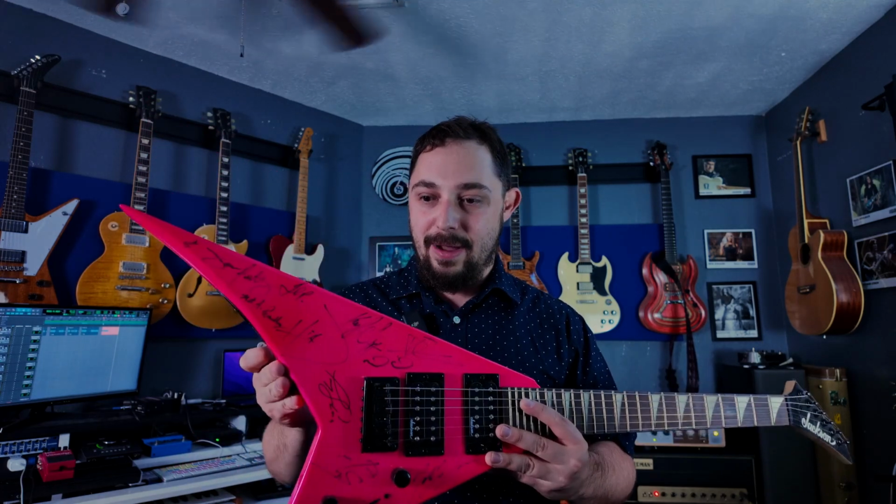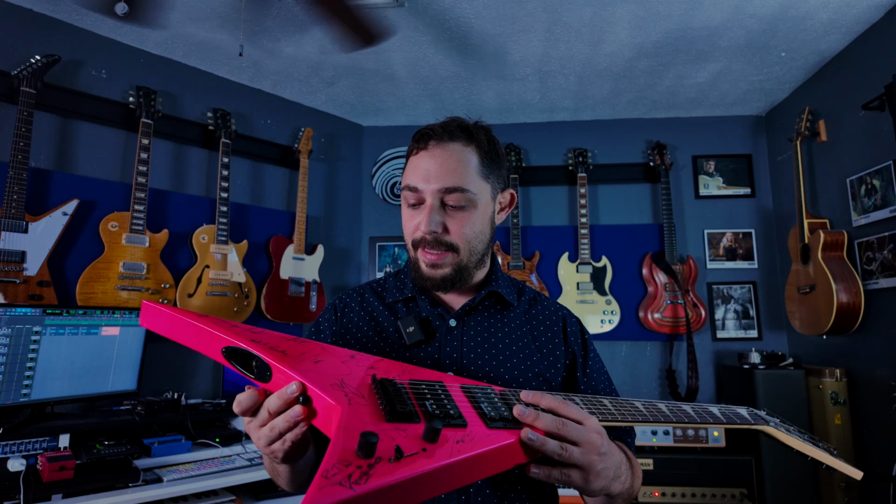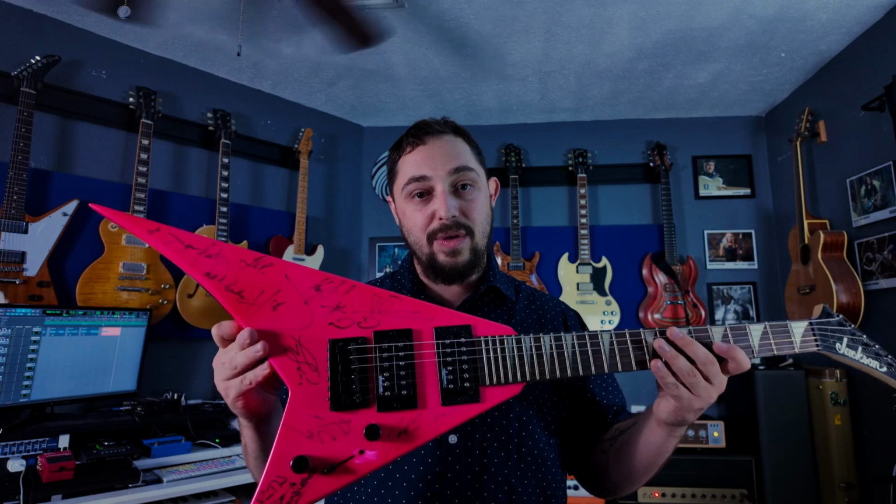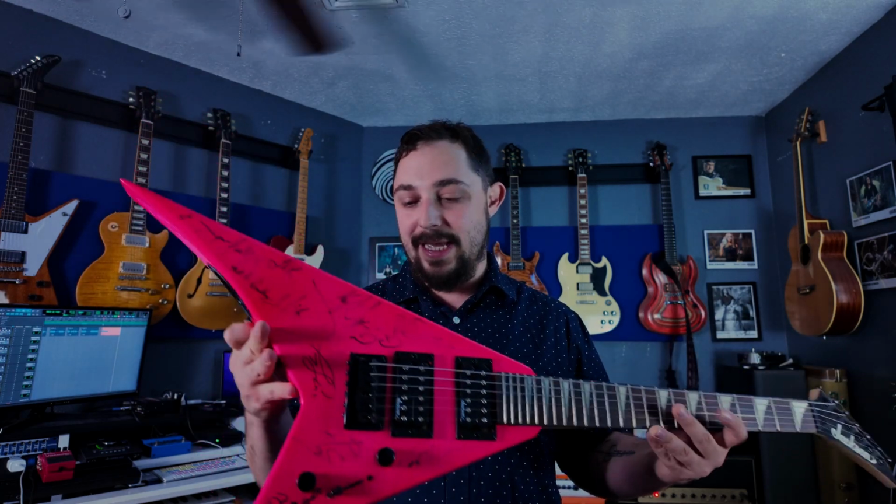And this thing is actually signed by Green Jello, it's signed by Bumblefoot. It's signed by the guys from Mastodon. Head from Korn, which is kind of cool. And it just kind of hangs up in my studio and just looks nice. And people always ask about it. And nobody can read anybody's signatures on it, but I know that those guys signed it.